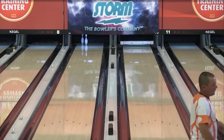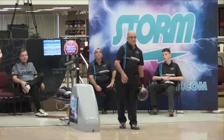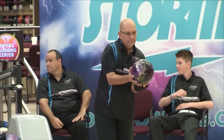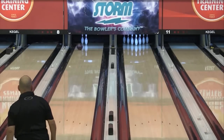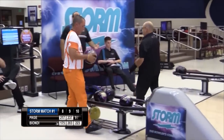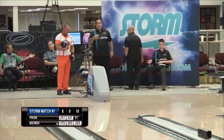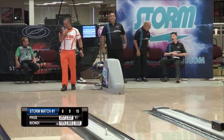Rhino switching to a spare ball, covers it. Still has 257 left. Pretty good start here on a 2-1 ratio, 38 feet, which normally you wouldn't see a ball like this match up on. Nice conversion there by Lenny Biondi. 223, good start. Lenny's trying to show the guys he still has some game left.